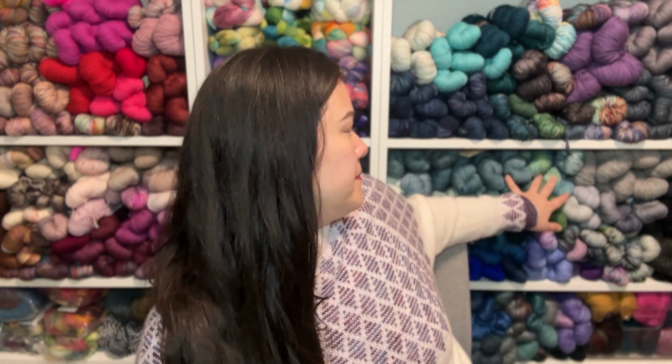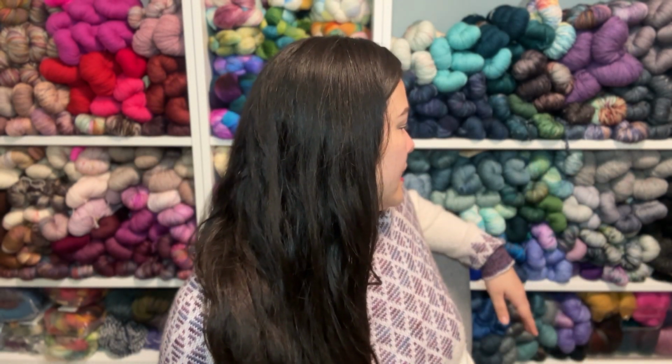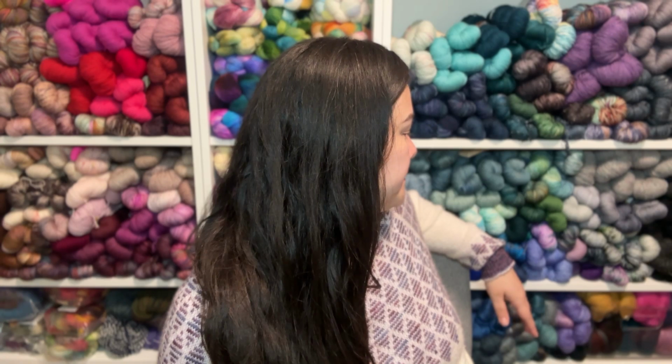It may be too thin because I think it's a fingering weight, and that's a really light fingering weight. If it's too thin, then I have plenty of things. I may pick one of these alpaca linens that I have here. TBD. Okay. Yes. So those are my testing highlights.